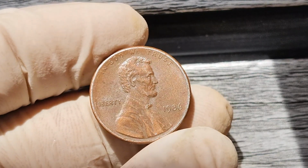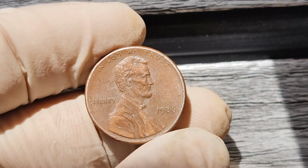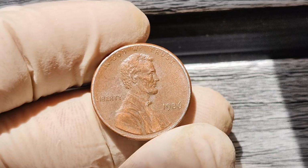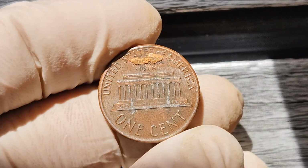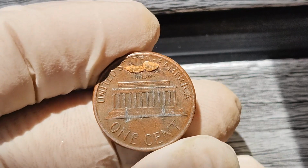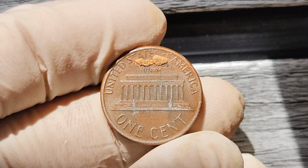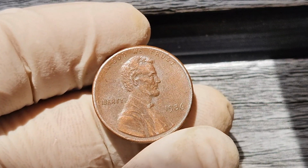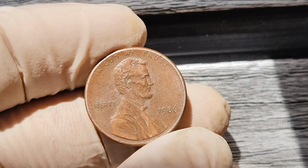Imagine this. You're at the grocery store, fumbling through your pockets for some change, and you hand over a penny without a second thought. But what if that tiny copper coin was worth more than your car? Maybe even your house? Today, we're talking about the 1986 no-mint mark Lincoln penny that could be worth a jaw-dropping $1.5 million. Yep, you heard that right. A simple penny, potentially worth a fortune. So, grab a comfy seat, maybe check your couch cushions for spare change, and let's dive into what makes this little coin so incredibly valuable.